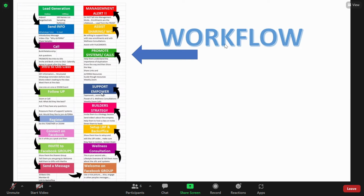And then you need to support these people. You need to empower them. Assist them in understanding the power of 3. Help them to understand, if it's a new person, why it's important to attend the Wednesday calls. The Wednesday call is an integral part of you being successful because there's so much information shared there that really builds you and motivates you and gives you a new understanding of the business.